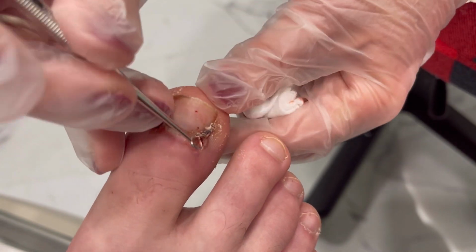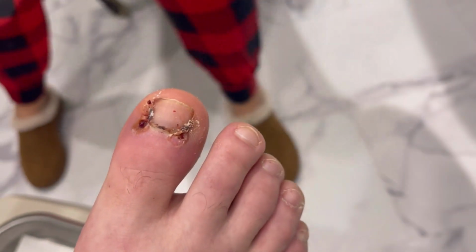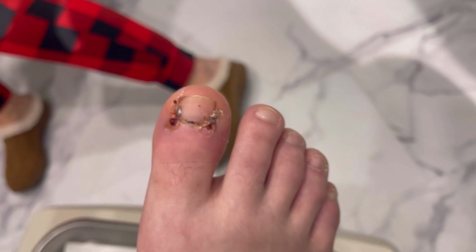So we'll put a little bit of antibiotic ointment in there. Wrap it up with a Band-Aid. And that's all you'll have to do. You actually don't have to soak this or dress it anymore.